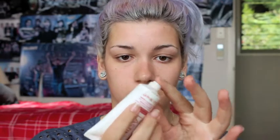I'm now putting on Rimmel Lasting Finish Primer, the 25-hour one. I'm just going to put that all in like I did with the BB cream. Rubbing it all in.